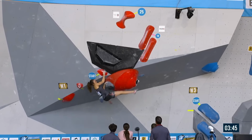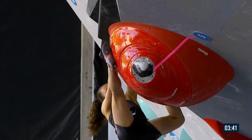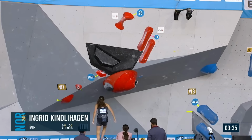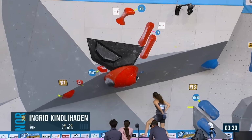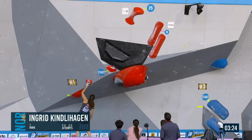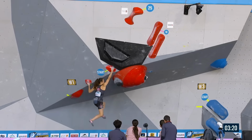And although it might be possible to do what she's doing now, trying to get some toes around the edge, it's not necessarily the best beta. Setters I was talking to wanted something like that, where you kind of jump around the corner, left hand on the black sloper, right hand finding the jug. And it's why the jug is so enormous. It's a massive hold for a boulder competition, and that's because of the wild movement you could do.